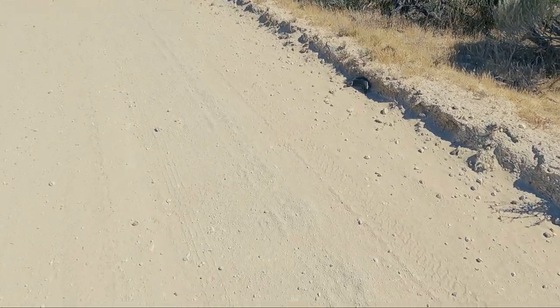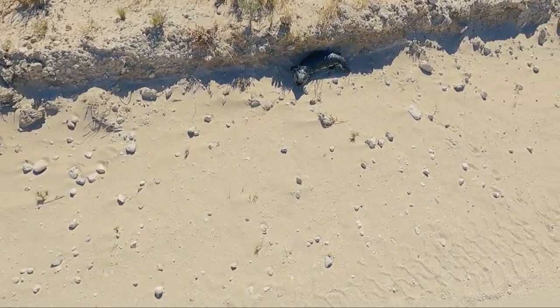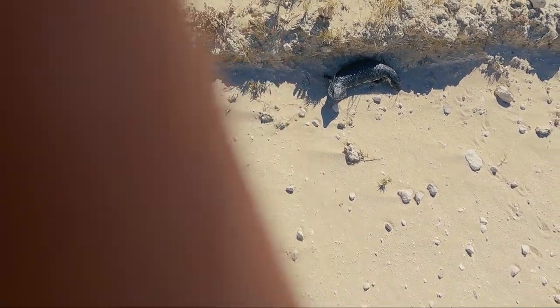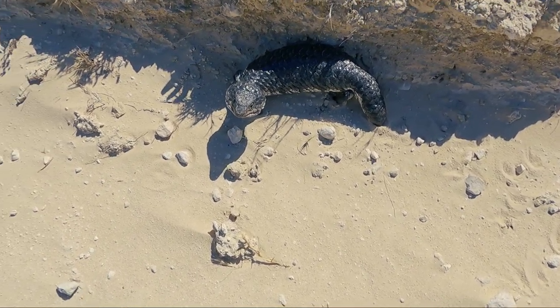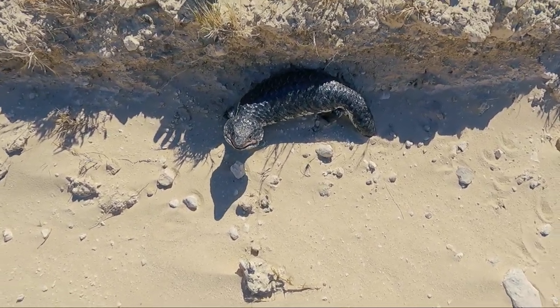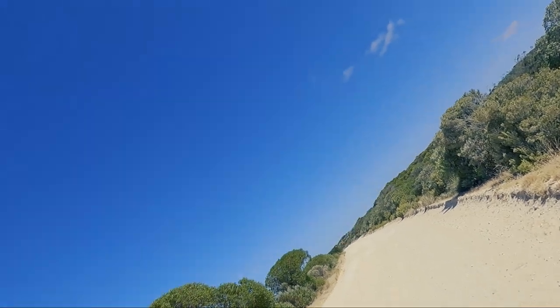So, you got a little blue tongue. He's looking very aggressive. Is he going to hiss at me? Hey, buddy. Yeah, he's not happy. Oh yeah. No, you gonna put your tongue out at me? What's the matter, bud? Yeah, see? He's not happy. It's alright, mate, not gonna hurt you. We'll get you to stick your tongue out some more. Oh, he's getting aggressive. Alright, I'll back off and leave him alone. I know he's coming back across the road. It's awesome. No worries.